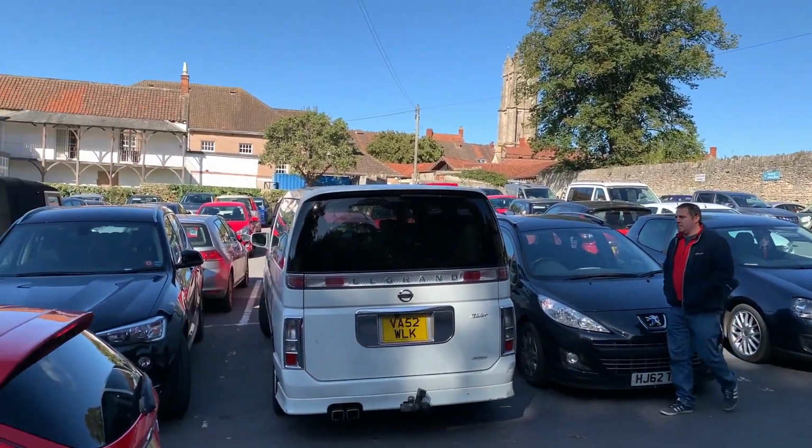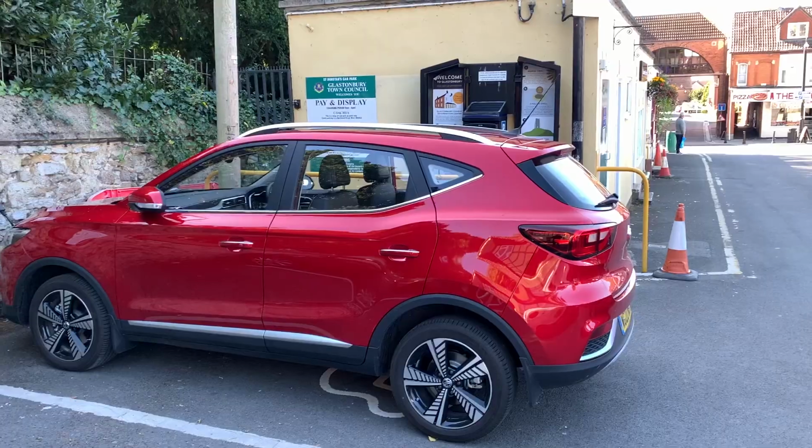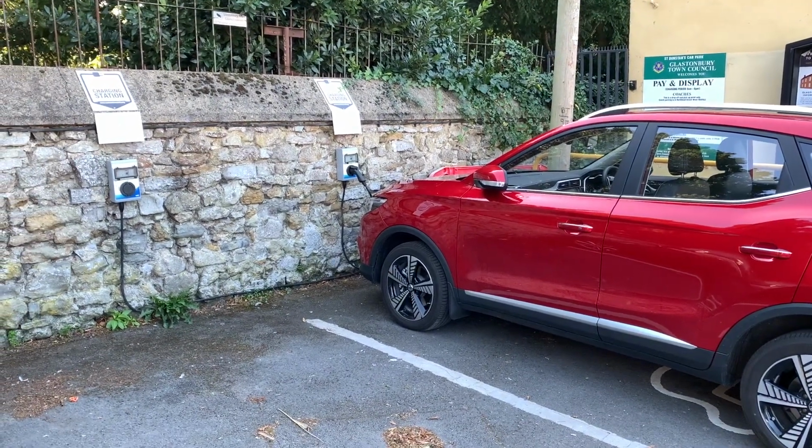When I got here, Glastonbury is fairly busy today. Not as busy as it gets in the height of summer, but nevertheless the main car park by the Abbey was pretty much full. There were cars crawling around, as they do, looking for car parking spaces. I went in there as well, hoping that I would find what I found, and I did. In that car park there are 2 electric vehicle spaces with charging, and both of them, thankfully, were available.